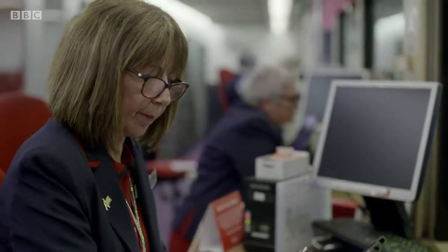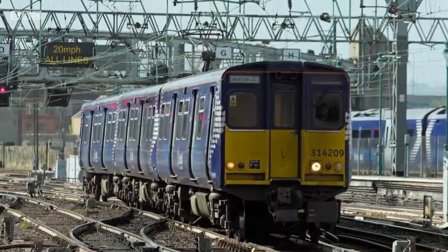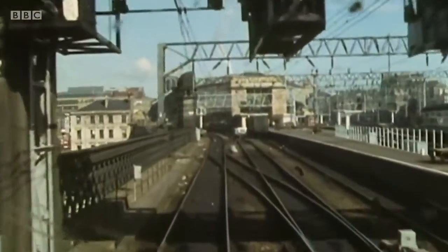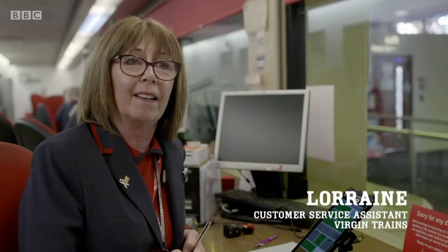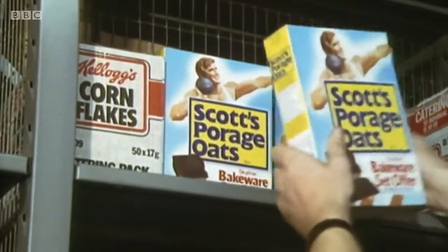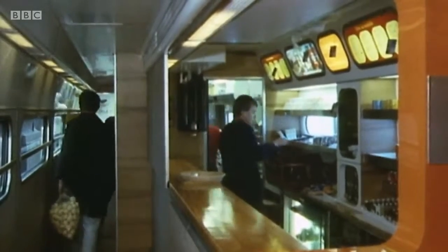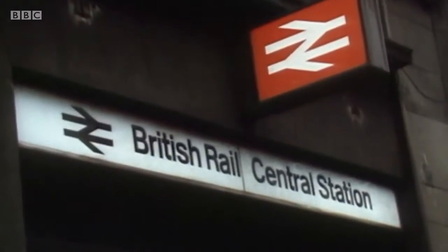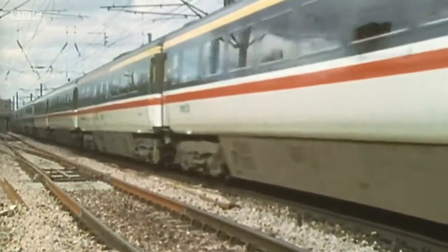Lorraine and Esther have worked for Virgin for many years, but they both began their careers before the era of rail privatisation. I started working in the railways in 1978. I worked for Travellers Fare, and that was the catering side of the railway. And then I moved about 3 years later into British Rail.